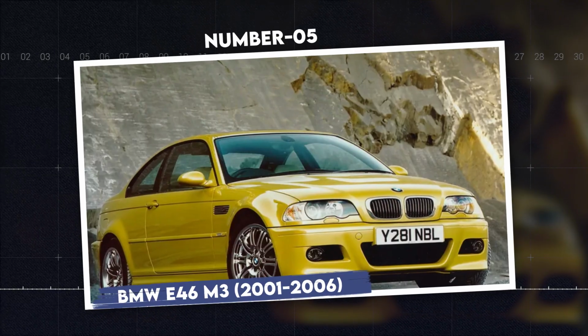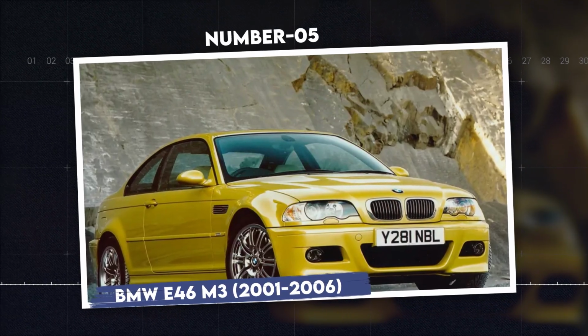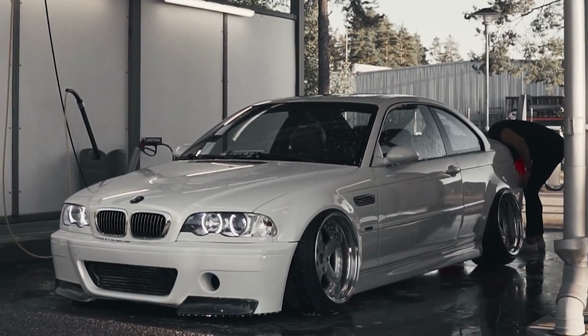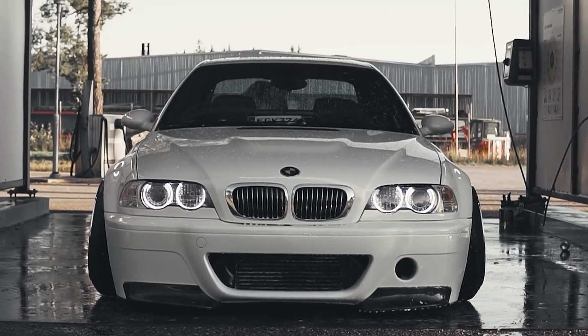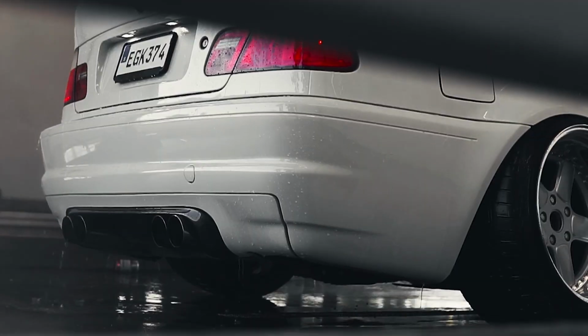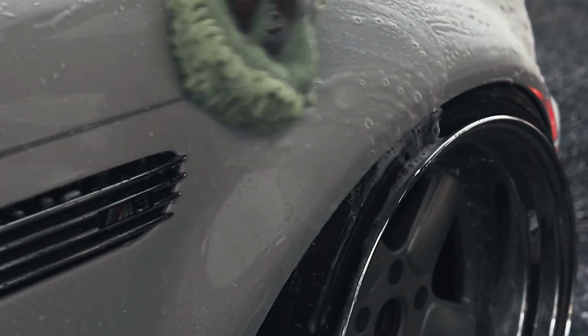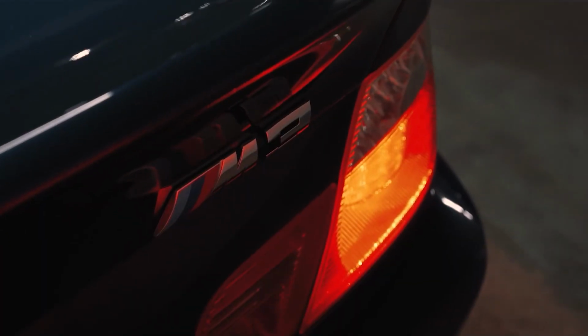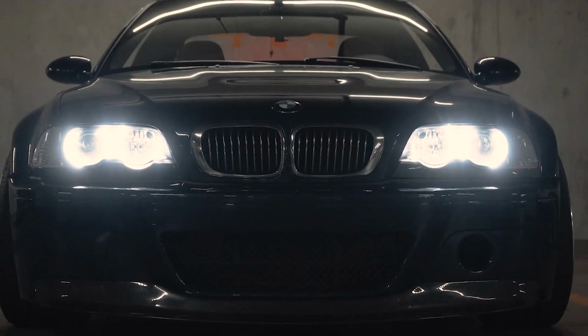Number 5. BMW E46 M3, 2001 to 2006. The E46 M3 is where things start getting really interesting. This is widely considered one of the best M3s ever made, and the market is finally starting to recognize that fact. Average prices are sitting around $31,000.